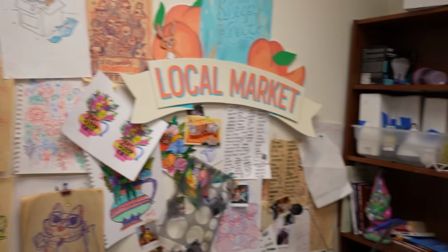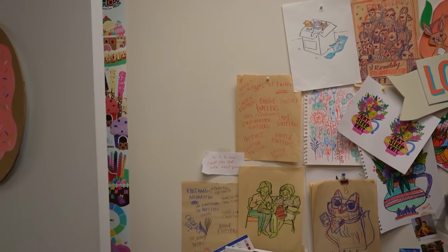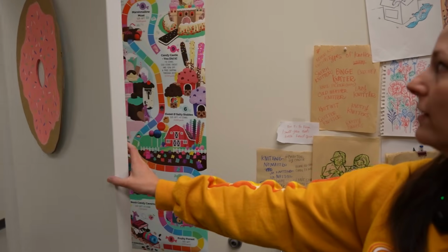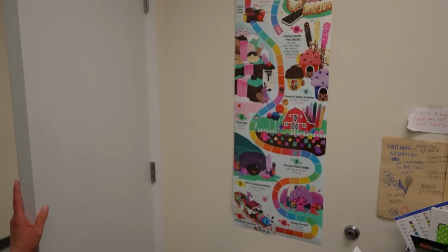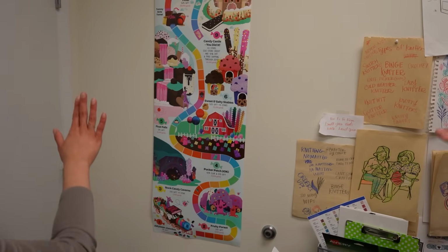So what happens in here? This is where we design all the Yarnathon, all the pins, all the lotto tickets, all the prizes, the game board. It happens in here. If you come in, this is like the idea hole. Here's a Yarnathon from 2017. Oh, I definitely wanna show that.